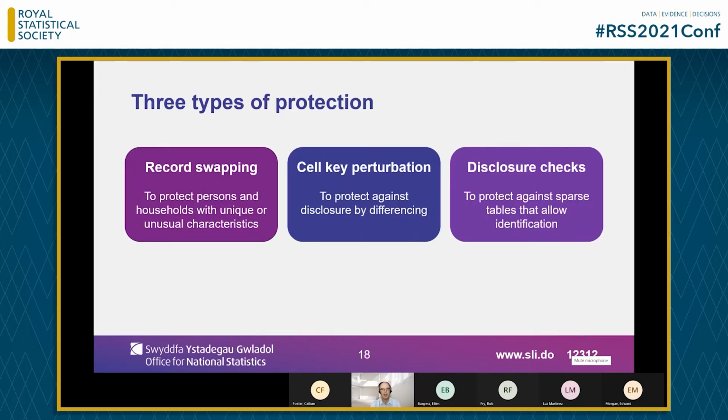And we have three different types of protection. Record swapping, which we've done in past censuses, protects persons and households with unique or very unusual characteristics. Those are people that might be quite identifiable as local characters, or people who are quite different to the rest of the local population. So we do targeted record swapping to swap those households. The risk of disclosure by differencing is protected by adding noise to tables with cell key perturbation, and then there are disclosure checks for the very sparse tables that could allow identification. If somebody selected 5, 6, or 7 variables at low geography, you might get lots of noughts and ones, and it would be very easy to construct the individual records, and also to find out things about the individuals.